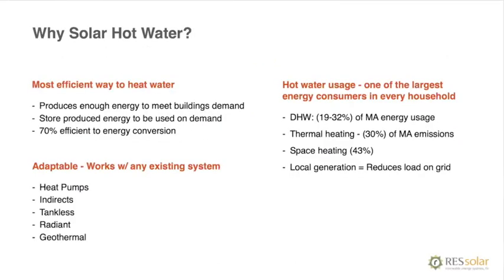So, why solar hot water? A lot of people forget about how much hot water we use in our home. It's kind of that hidden thing, that tank down in the basement. Often it's just a little bit of a mystery, but the minute you run out of it, that's when you remember, oh my goodness, right? Nothing worse than a cold shower.